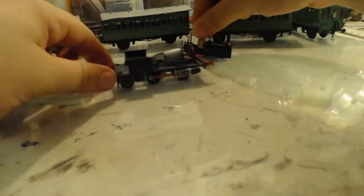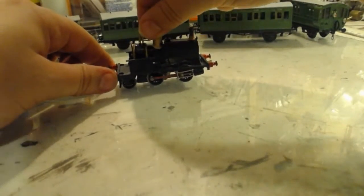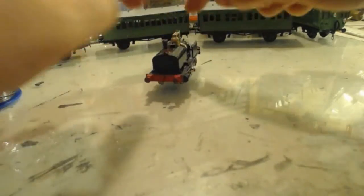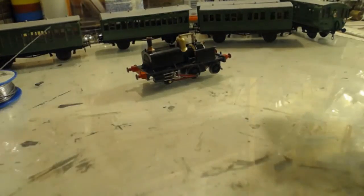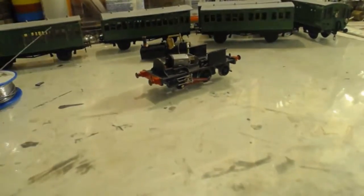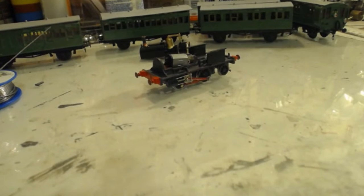So yes, there is that looking much better. Oh yes, much better. We're going to put some silver on the buffers as well. No, that's copper, that's gold, that's silver.